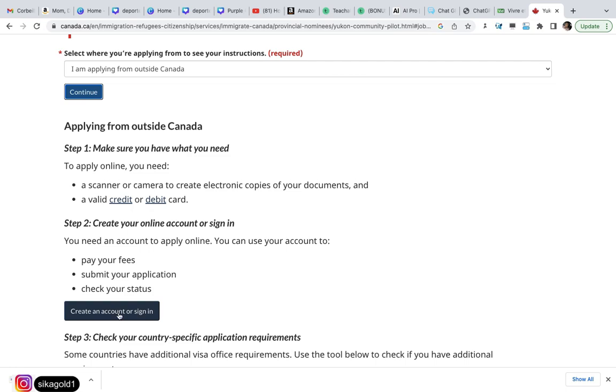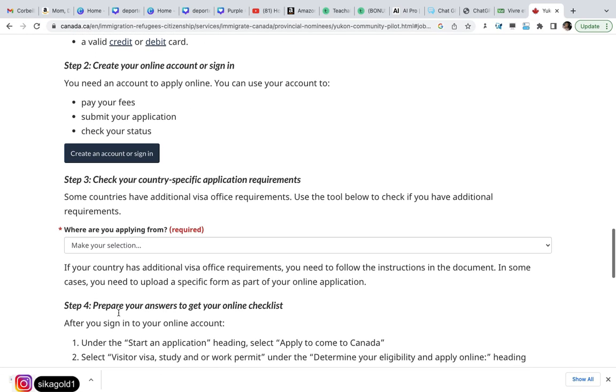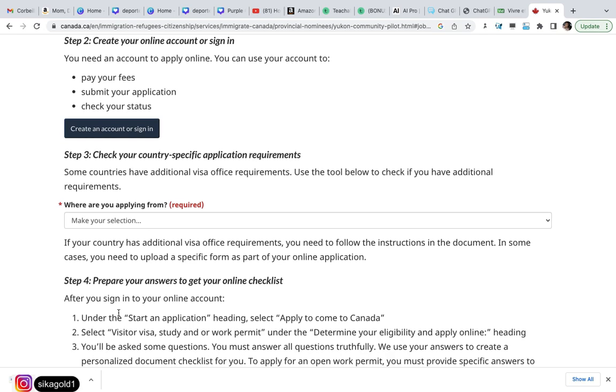To apply online, you need a scanner or a camera to create electronic copies of your documents, a valid credit or debit card. Step number two is to create your online account or sign in if you already have an account. And you need to pay your fees, submit your application, and check your status. Now remember, this pathway means that you already have been nominated by the province. So you actually need to also create an account with the RSCC website so you can submit an application for your work permit, and that will potentially lead to your permanent residence.